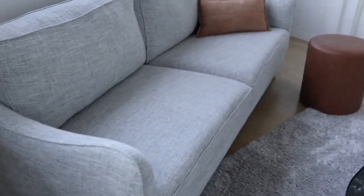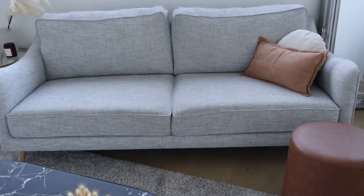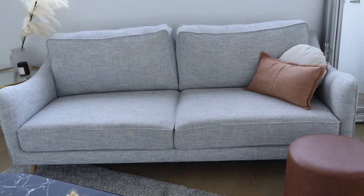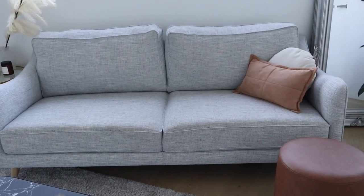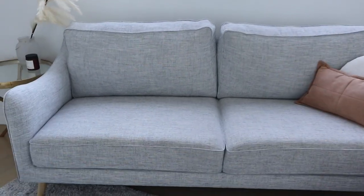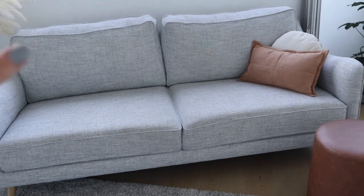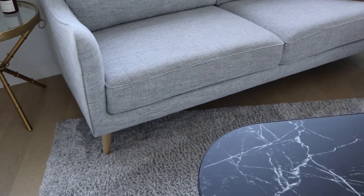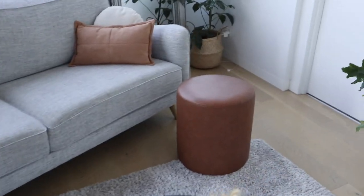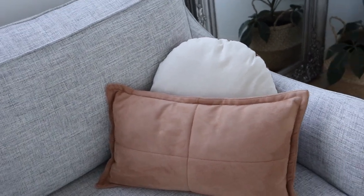Then next to that, I have my couch. So my couch is amazing. This is one of the nicest couches I think I've ever come across. It is a 2.5 seater. It's super comfy. It's from Freedom. I bought it in 2018. I'm not sure if you can still get it. They have other styles of the couch. I think you can get an L-shaped one and maybe even a smaller one. They just had lots of different styles for this particular couch because it's got the wooden legs, which is really cute. Super comfy. I have my 2 pillows. The brown one is from Target. The little round one is from Kmart.